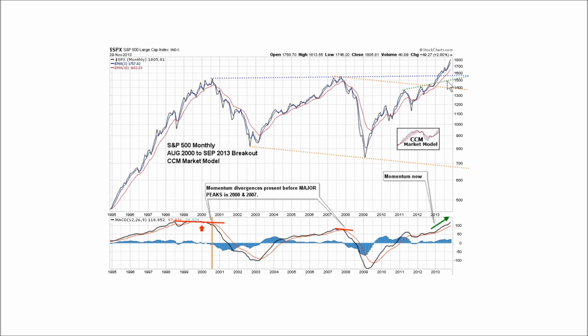The reason for showing it again, this is a monthly chart, and now we have a print. This is etched in historical stone since November has been completed.